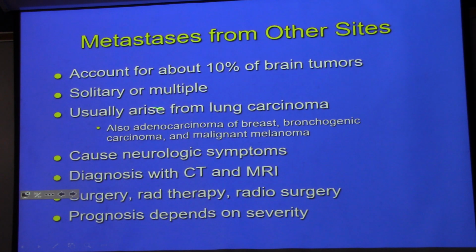They can also come from breast cancer, bronchogenic carcinoma, which is AKA lung cancer, and malignant melanoma. So if you've got skin cancer, that can actually migrate to the brain and wind up causing big problems. I know you think, well, melanoma, that's no big deal. I'll just get this little patch of skin cut off. Okay, if you catch it fast enough, you can do that. But if melanoma is left to sit there and develop, then it can migrate and cause problems.